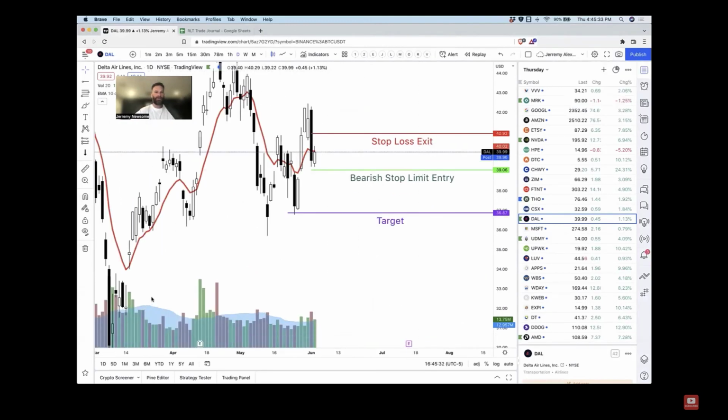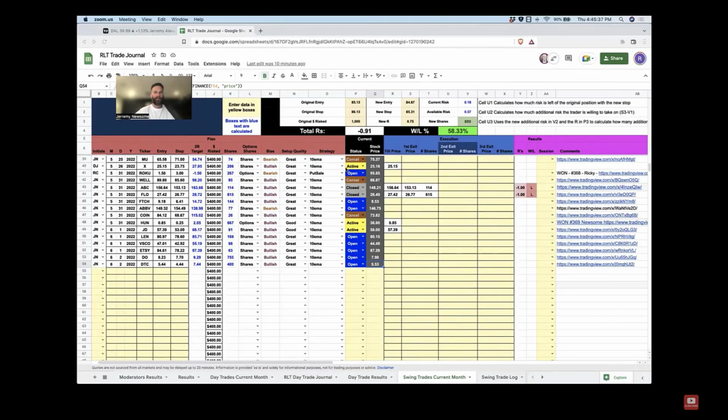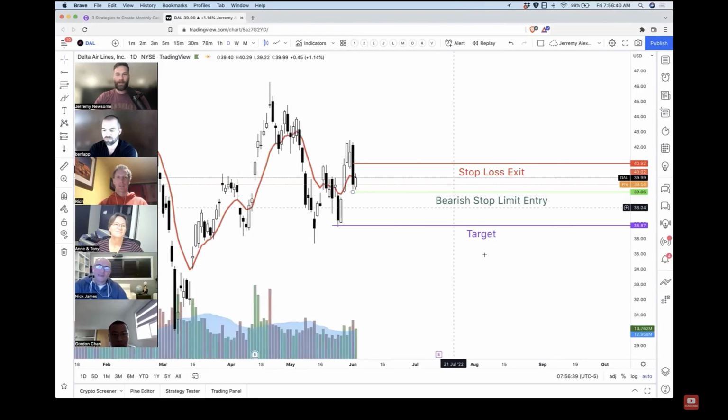Russ says it's sort of channeling. Yep, it is. It is channeling. Buy low, sell high type of approach, but have a bear setup on this one just in case. Well, last trade before we go. Delta, I'm shorting it with all my might.